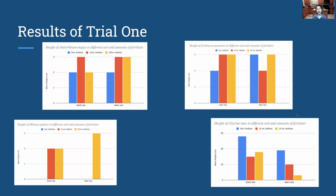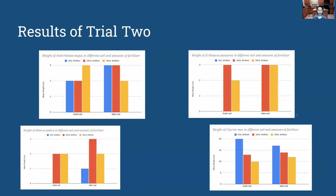For my graphs and data, I organized them based on the plant species. The data shows the mean height of the plant versus the type of soil the plant was grown in. Each bar represents the different amount of fertilizer given to the plant. I conducted a second trial, and I did have more success in growing some of the plants.